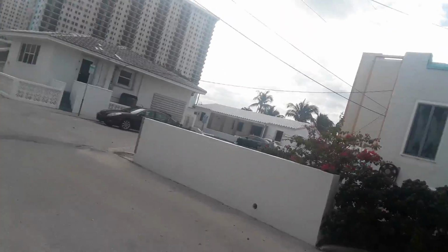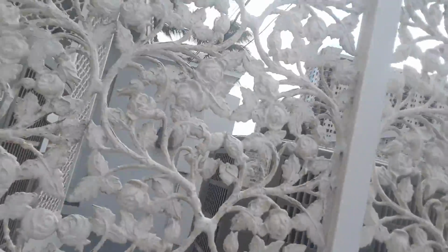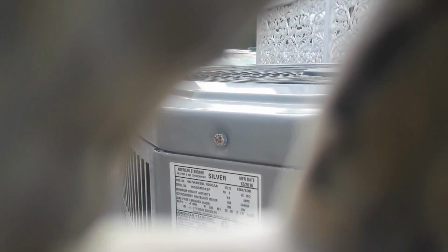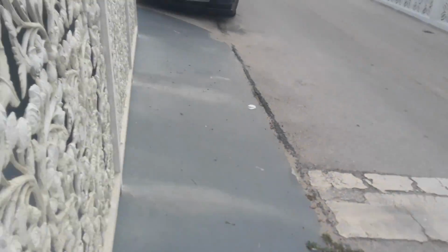There's like a person that just walked by, but all right, here we have 2 American Standard units right here. Heat pump house. Sounds really quiet. But all right, that one's the American Standard Silver Series from 2016. And that's a 3-ton. This one is an Allegiance 14 from 2006. And that's a 3-ton as well. That one's really quiet though. It's awesome.